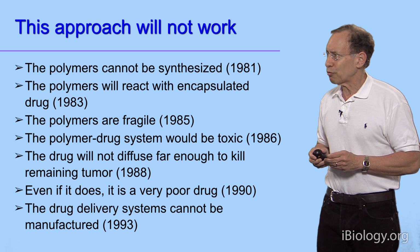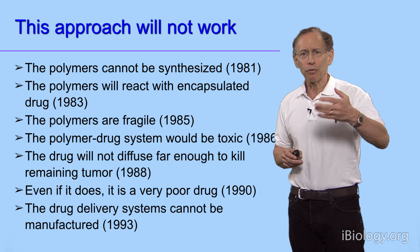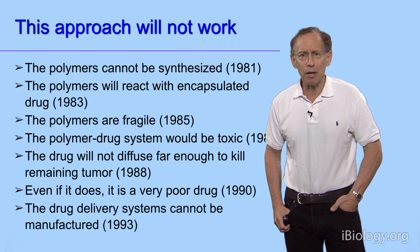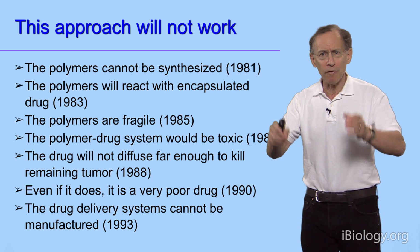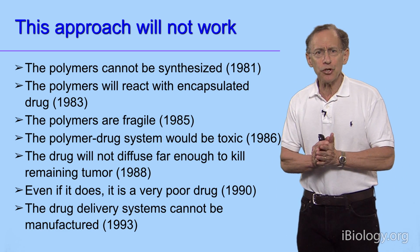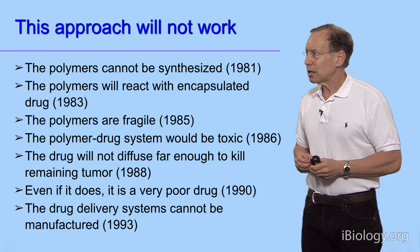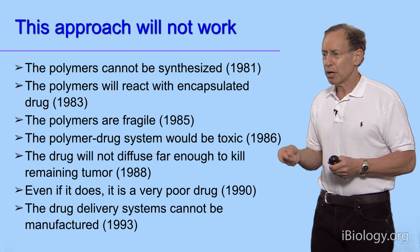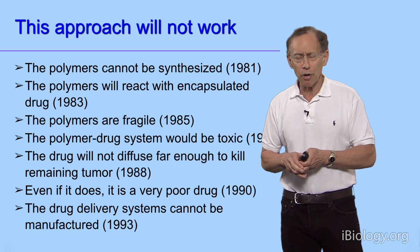When I first wrote the grants, the reviewers, the chemists, said, well, we'll never be able to synthesize the polymers. But I had a very good graduate student at the time named Howie Rosen. Howie later became president of the Alza Corporation, a $12 billion corporation, and also has been elected to the National Academy of Engineering, and he synthesized the polymers. So we sent the grant back, and the reviewer said, well, still shouldn't fund it, even if you can synthesize them. The polymers have these anhydride bonds, they'll react with whatever drug you put in.